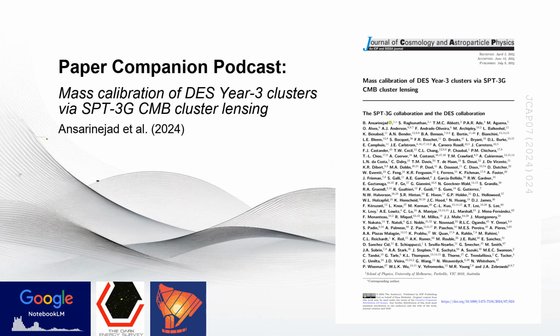But I'm curious, are there any other applications for the CMB lensing technique besides weighing galaxy clusters? Could we use it to study other objects or phenomena in the universe? That's a great question. CMB lensing is a versatile tool. It can help us study the distribution of matter on the largest scales, giving us a glimpse into the very fabric of the cosmos. We can use it to map out those giant cosmic filaments and voids that make up the large-scale structure of the universe.